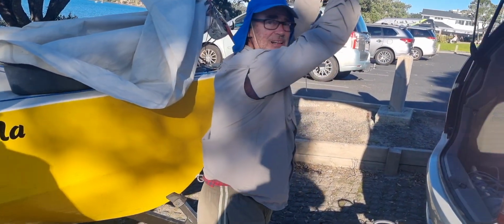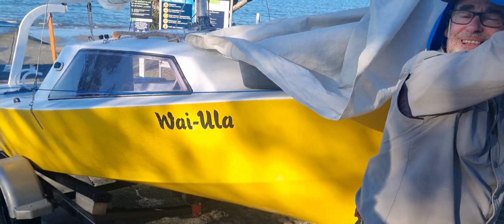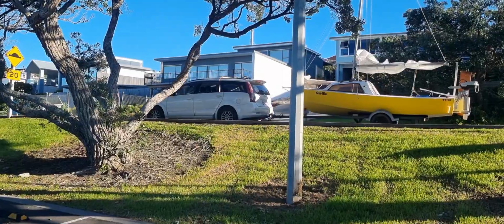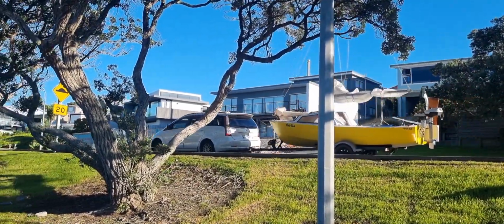Thanks for taking me out. Could do with a clean up and a paint, but it's a nice cute little boat. Yeah, the design's good. Thank you. So he leaves his mast up, drives home like that.